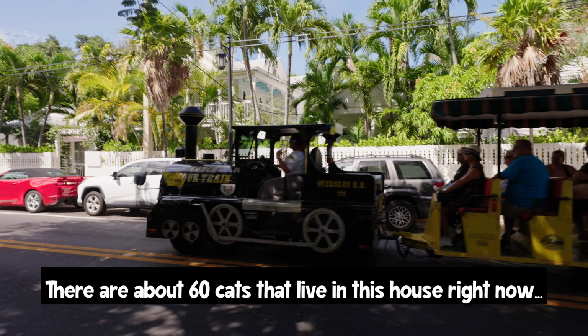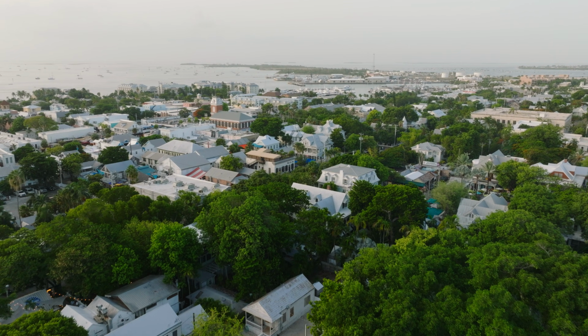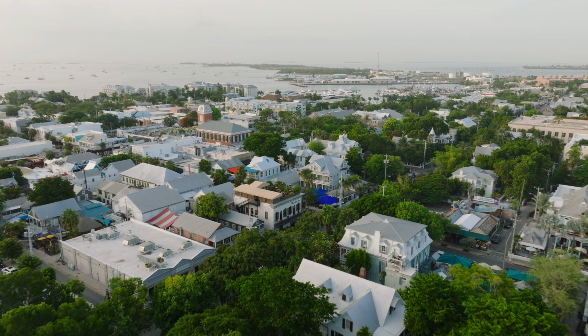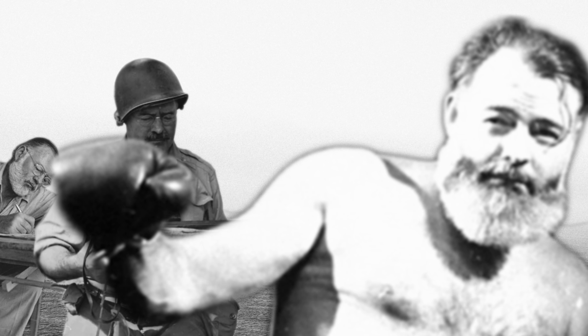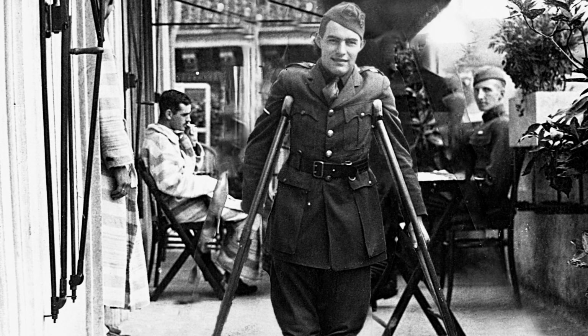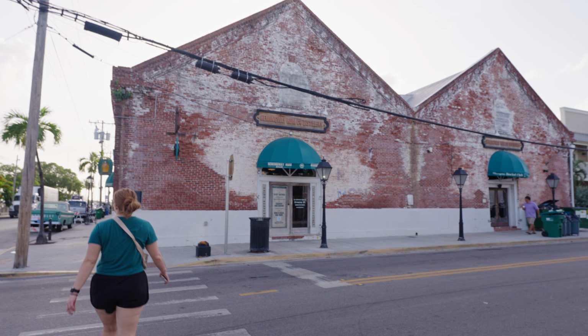There are about 60 cats that live in this house right now. And Hemingway seems to have had such an impact on Key West, so I was determined to learn more about him while we were here. What I know is he's an author, and he wrote The Old Man and the Sea, which I have read, but what I didn't know is he lived an interesting and troubled life that was highly publicized. It was also a surprise to know that he served in both world wars. The distillery here is also a tribute in his honor, and it's here you can try Hemingway's favorite drink.